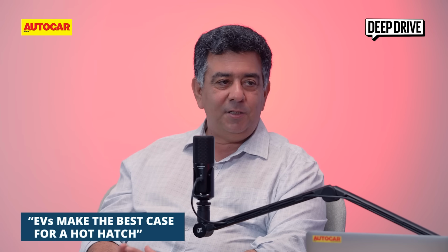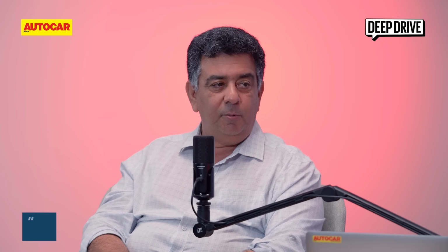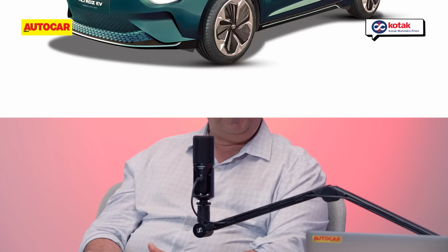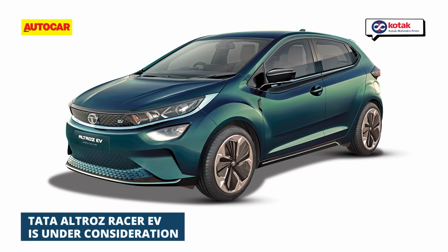And I think going forward, EVs make the best case for a hot hatch because you can just dial up a lot of things quite easily. You don't have to worry so much about emissions. You don't have to worry so much about efficiency. And I think Tata Motors have also said that they could have an EV hot hatch in the Altroz at some point, which I think makes a lot of sense. That could fix the problem you're just mentioning.